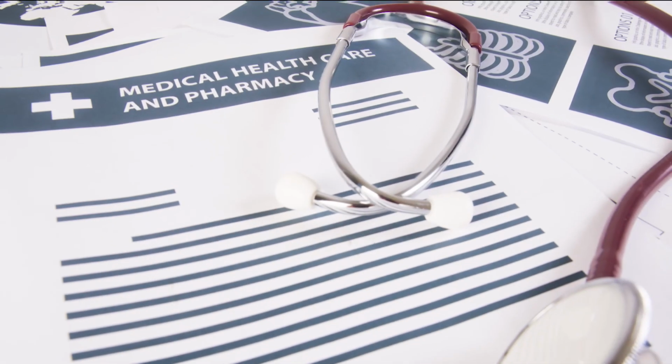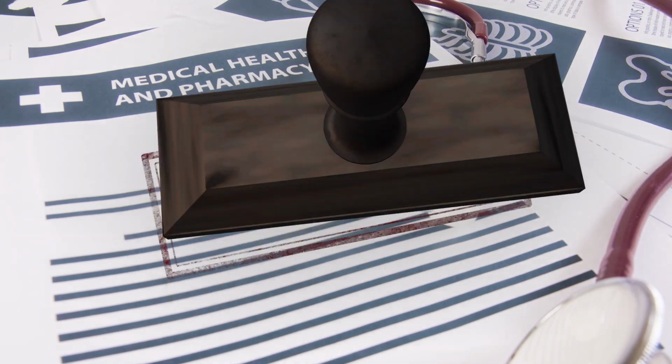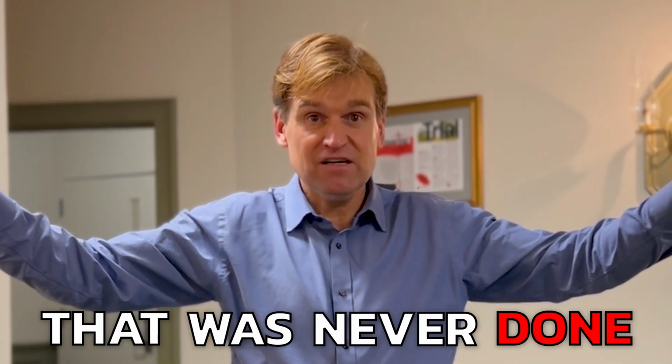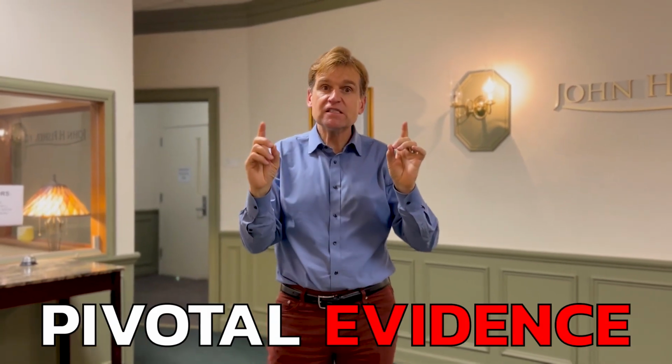Now, if we didn't have the surveillance video, we would not have known that. But here you've got a medical record documenting a thorough examination, and then here you've got surveillance video showing that was never done. That was pivotal evidence in winning that case.